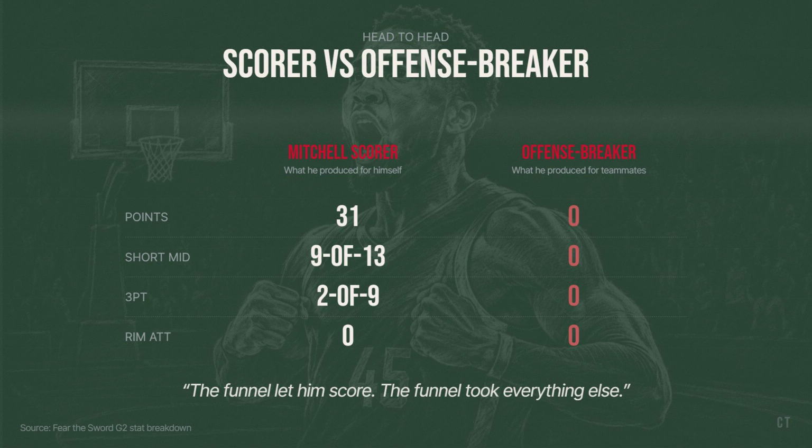And the cleanest tell on the chalkboard is the line that did not show up, the free throw line. A normal Mitchell night generates pressure at the rim that earns trips to the line. With 0 rim attempts, the funnel's invisible cost is a free throw drought. Bonus possessions Cleveland never got.